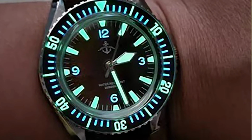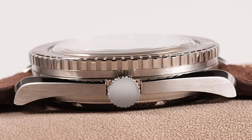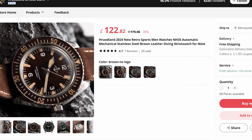Everything else is much more modern. An NH35 movement, a Hardlex crystal, and what looks to be a sapphire bezel insert, fully loomed throughout the dial and the bezel. The obligatory Omega style casing is on show, with the high polished lugs accenting the brushing along the side really nicely. I've always heard good reviews on Hroudland and their build quality, and for just over £120, I think this is a fantastic deal, especially for someone who likes this design as much as I do. This one's available on the Hroudland official store.